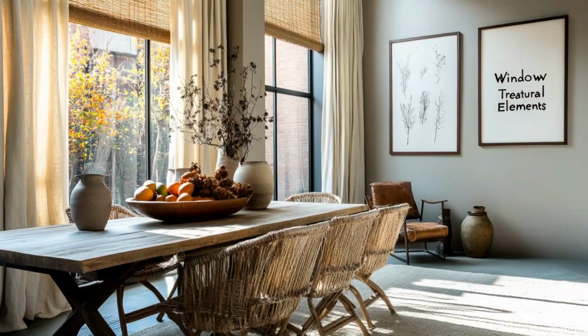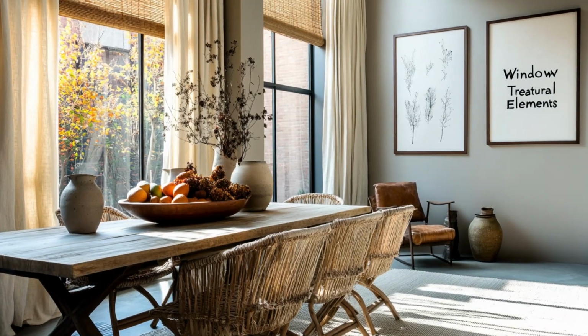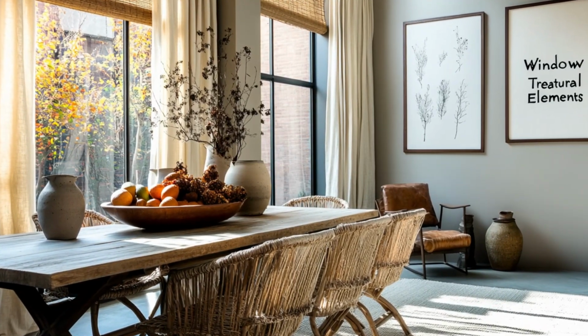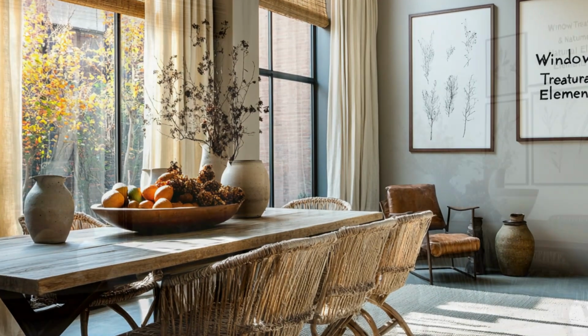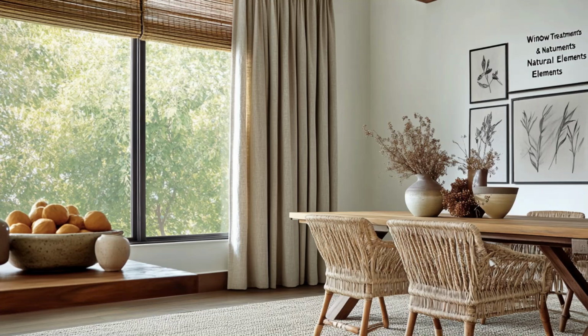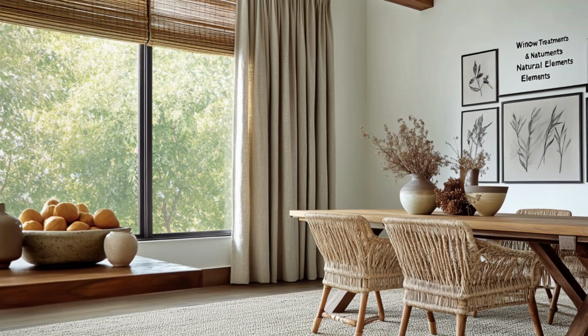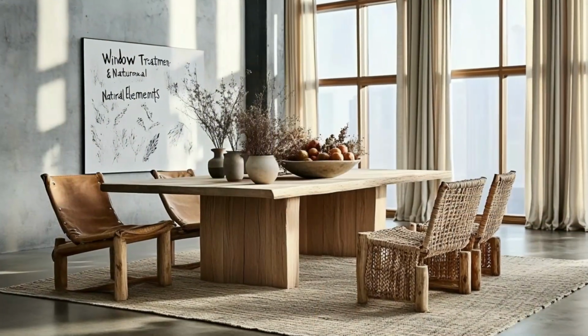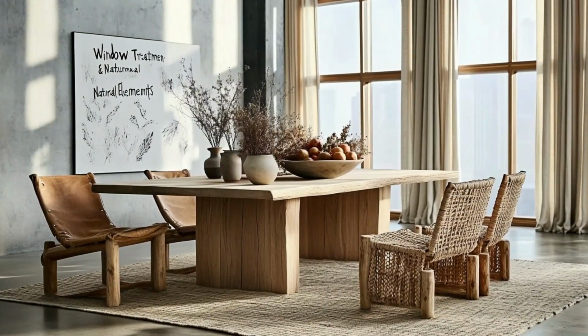The designer's signature incorporation of natural elements becomes especially relevant during spring, when bringing outdoor freshness inside creates seasonal alignment without requiring major renovations. Berkus frequently introduces what he calls living accessories, strategically placed plants, branches of spring blossoms, or even interesting driftwood or stones that connect interiors with nature.